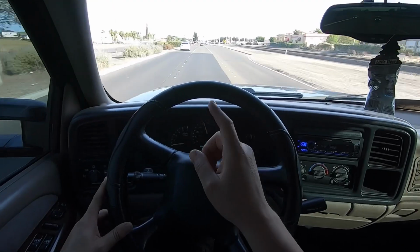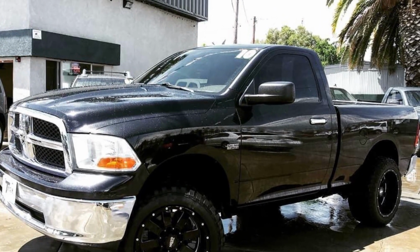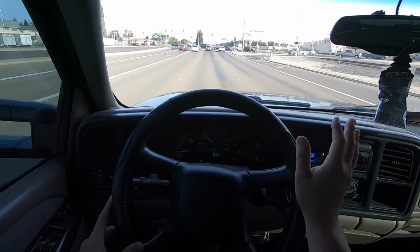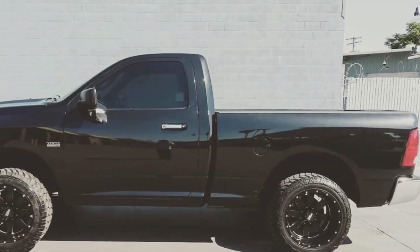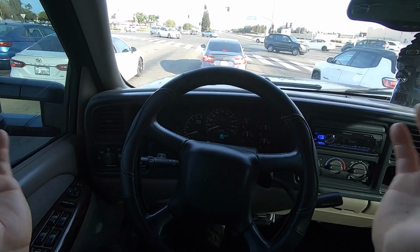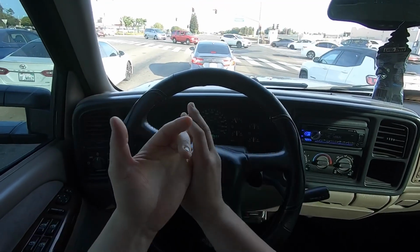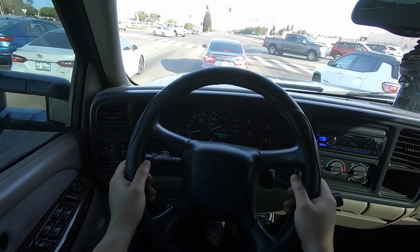For example, if I was buying a Dodge Ram and I heard a suspension issue, forget about it. That means the entire suspension on that Ram is about to go. Dodge has a giant issue with that, whether it's the Dodge Charger or the Challenger. As soon as you start hearing suspension noises, boom, the whole suspension is about to go. Chevy Silverados, not so much. Usually you start hearing a suspension noise, it's probably just one little bushing, one little bearing, a tie rod or something like that. Replace it and boom, you're good to go.